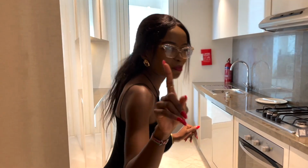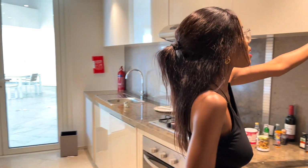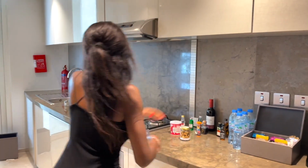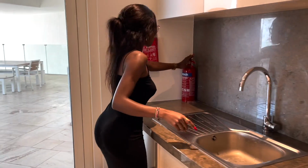Oh my gosh, this is my best part of this. No, this is not my best part. The best part is yet to come, and you guys will see the best part in a few. But this is how the kitchen looks like. So you have these kitchen cabinets, you have a stove, you have a sink, and there's also a fire extinguisher.